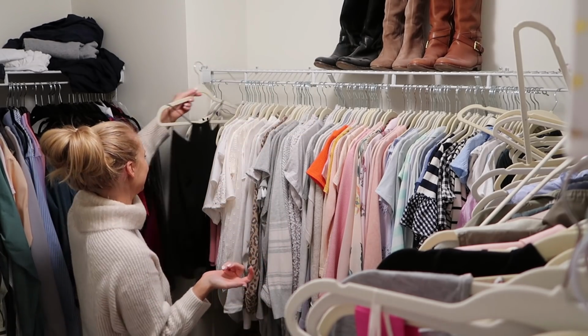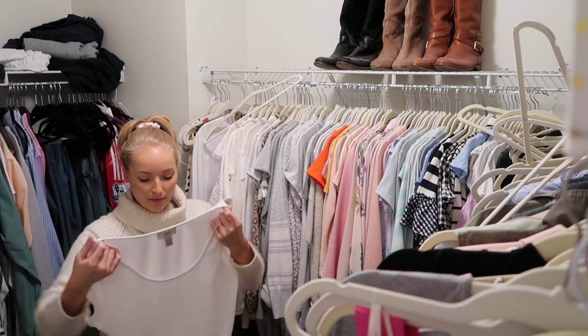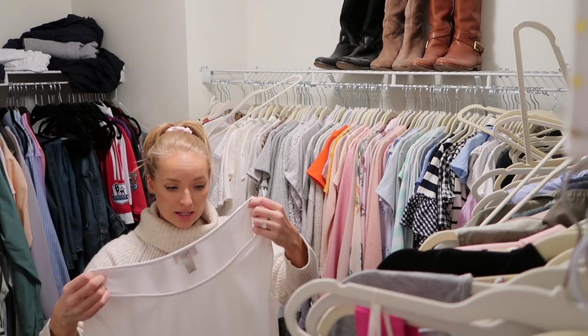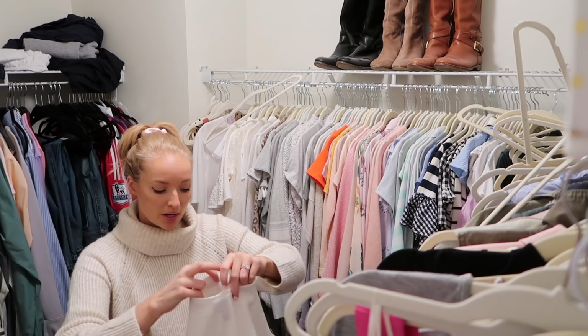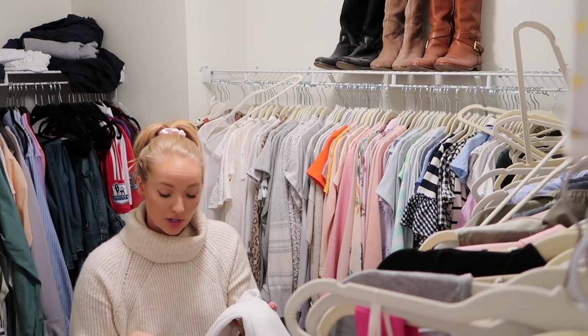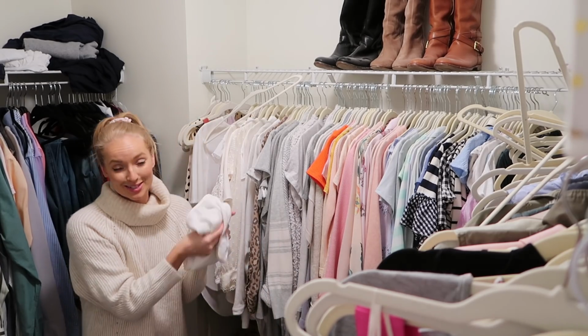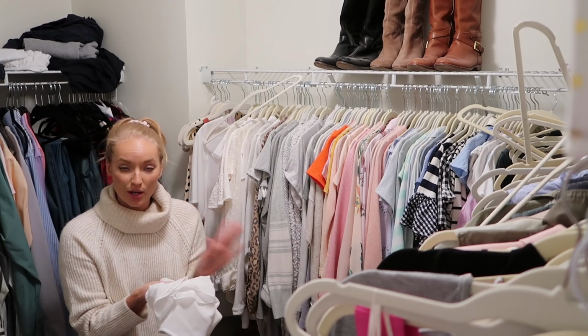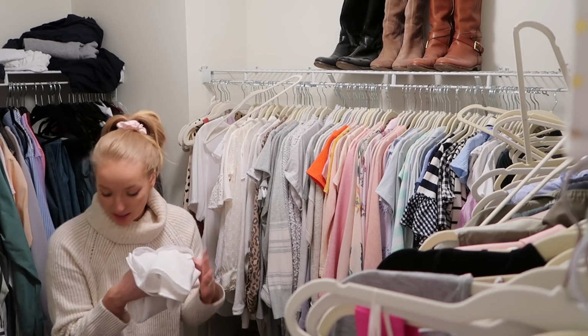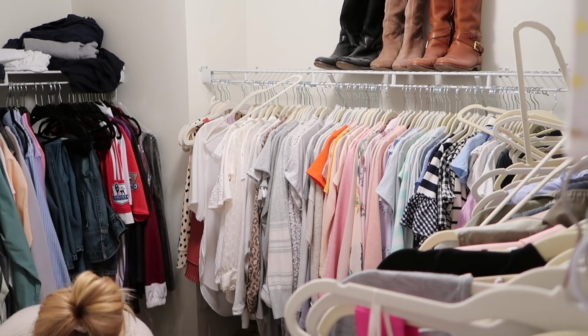I love this top, but I find that I haven't used it because I don't love the material. It's not soft and cozy. And just at this point in my life, I reach for the soft, cozy things. So I know this is just gonna keep sitting in my closet because I don't like the material, even though it's super cute. So get rid of those items just because you're not gonna wear them.